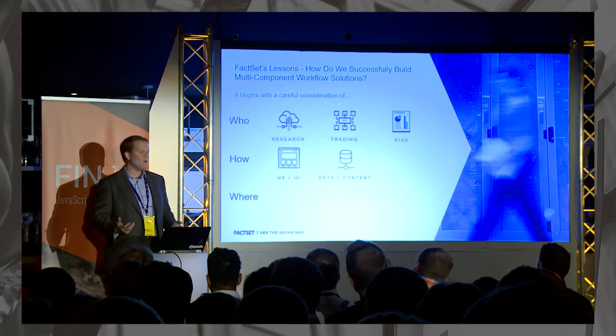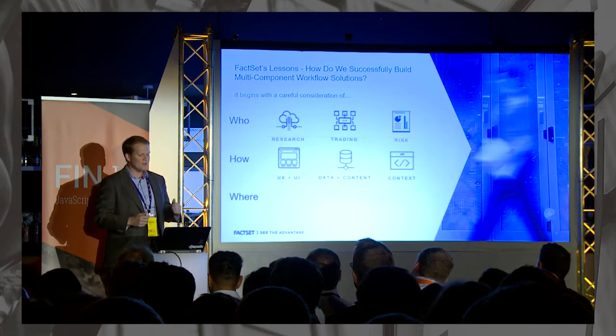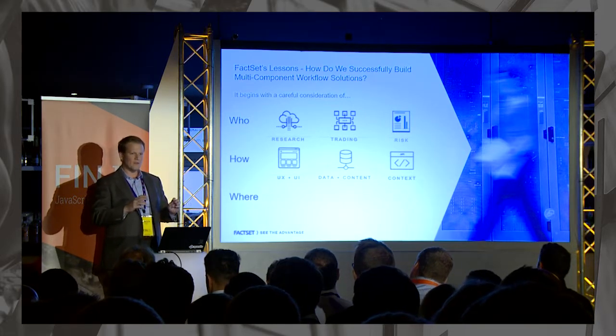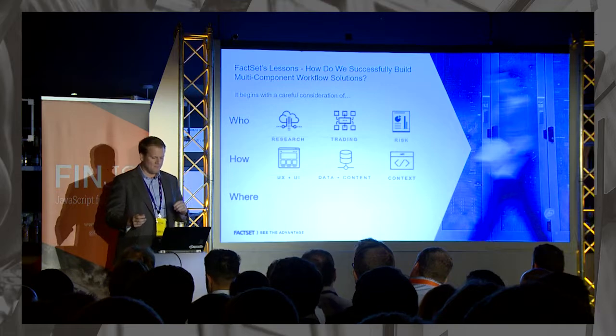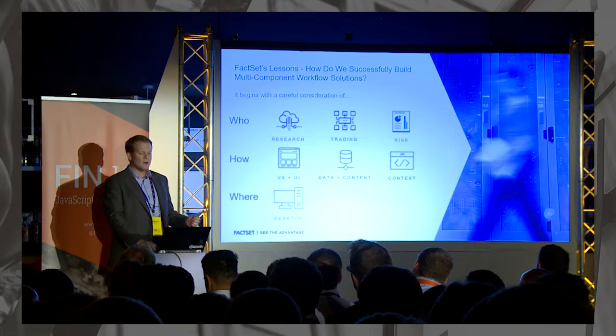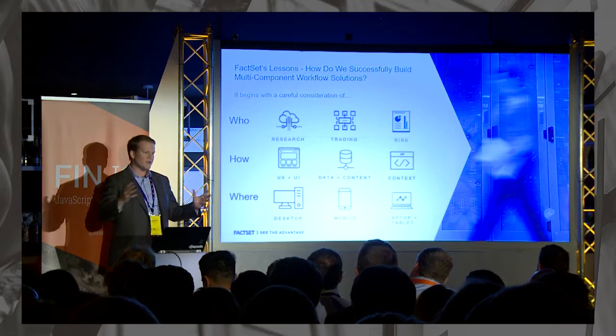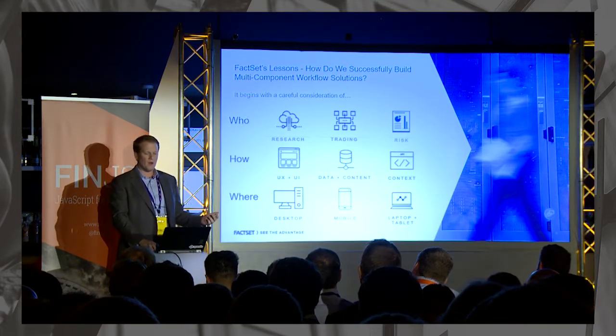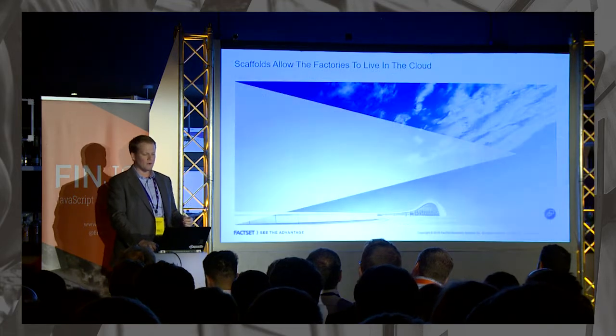When we talk about the how, it's the UI and the UX. It's the content and context of passing around through those different things that users need to do their job, and also all of the underlying content that they need. And then for the where, what are we targeting? Are we talking a trader desktop with 20 monitors? Are we talking about PM on a mobile device, or people on laptops or tablets on the road?